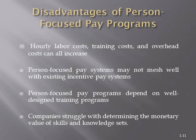Second, suppose you have two systems adopted within the same company, like the incentive pay system and the person-focused one. The employees will not be interested anymore in acquiring more skills and knowledge when they see other employees accomplishing a certain work objective and being rewarded. So they will all move to the incentive pay system. So we cannot adopt both the person-focused and the incentive system at the same time.